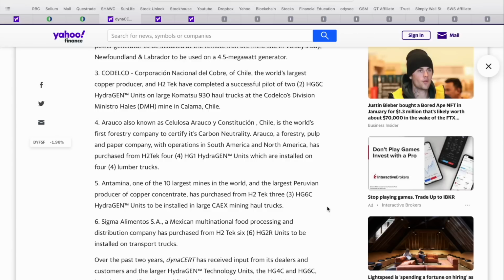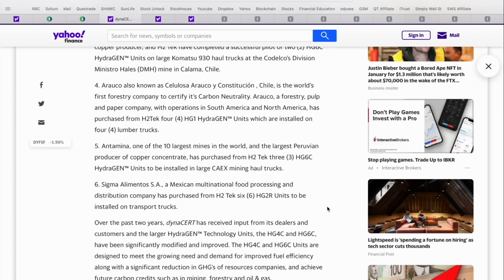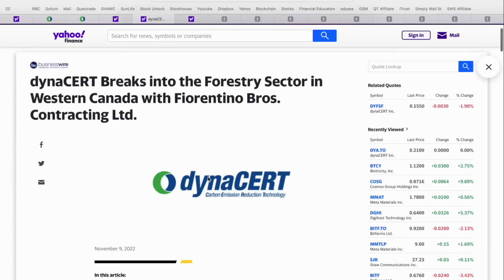So you can see a variety of different industries, a variety of different applications, and units or products that are being purchased from dynaCERT. So this is really what got me excited about this company, you guys, is their technology is now hitting that critical tipping point where it's being adopted by a variety of different industries at a robust or increasing scale. Now, the next article here came out on November 9th.